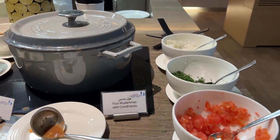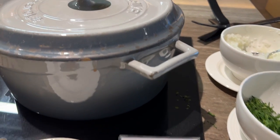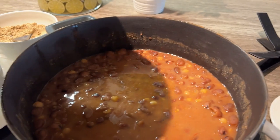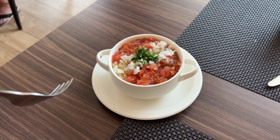Another traditional local dish suitable for vegans was foul modamas. It was a stew made from broad beans and served with different condiments like fresh tomato, onion and parsley, cumin and lemon.